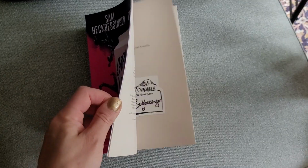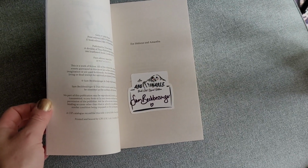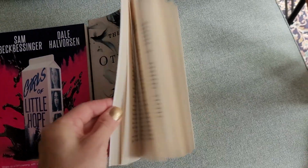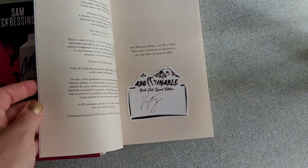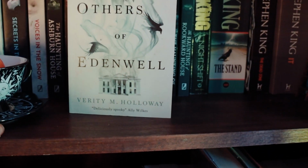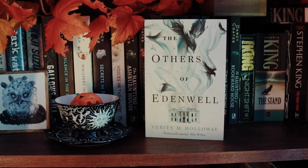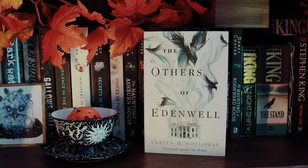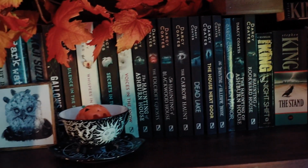Yes, this is so cool. I really love this setup. It sounds really interesting. Ooh, and then we have some signed book plates. I guess, oh, okay, cool. So it's Sam and Verity M. Holloway, which is our next book. This one is called The Others of Edenwell by Verity M. Holloway. Deliciously spooky. I'll be the judge of that. Let's see what it's about.